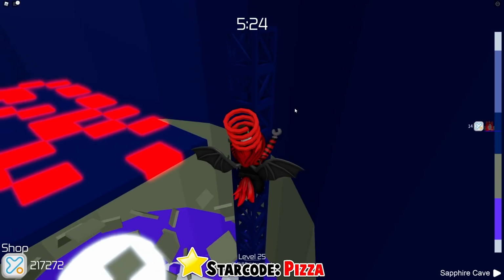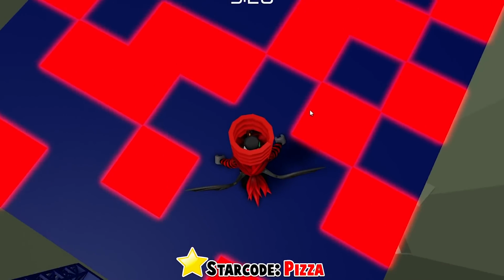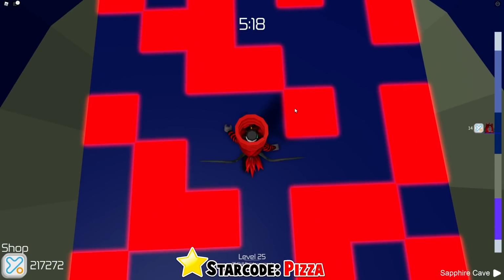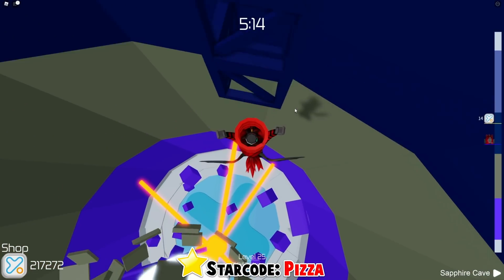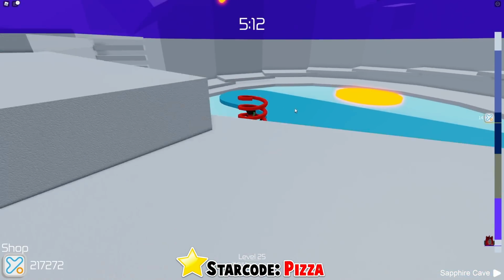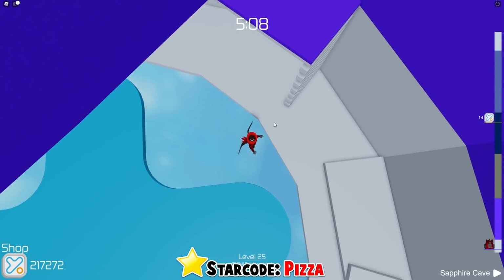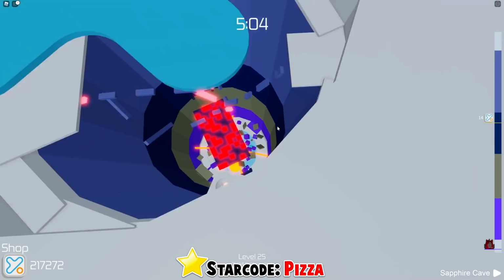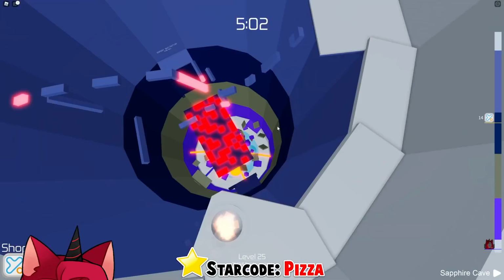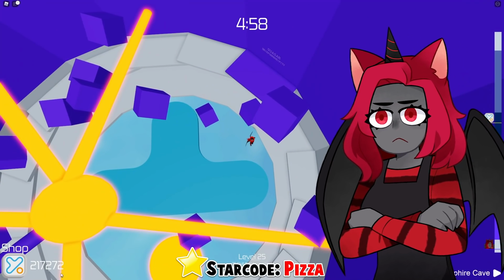Just gotta climb up. And then dodge all the checkered pieces. Kinda scary, not gonna lie. Go here and jump. Nope. We missed. Uh-oh, we missed. Oh man, what is this last level? What is the last one? Can't see it. Oh, it looks kinda easy. No, it's this one! I hate that level.